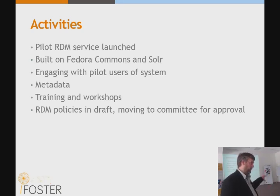So building the system, it's built on Fedora Commons and Solr. That basically means it's built on the same thing everybody else uses. So Fedora Commons and Solr. Solr is a search system. Fedora Commons is a repository system. These are the two systems that are used by most institutions around the world. Some of the biggest ones would use just these two. So we're staying with the standard, industry systems, open source and freely available. So we're building that and offering a certain amount of research data storage for the time being for pilot users.